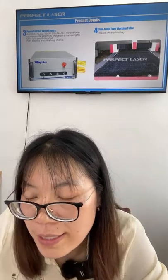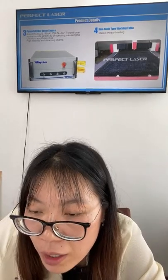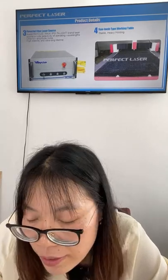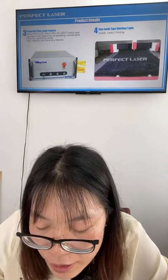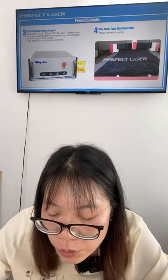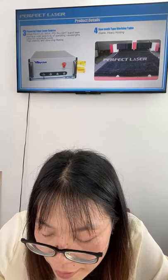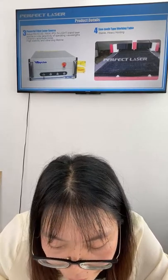Our machine is very good at high quality, especially good for small pieces and small places.